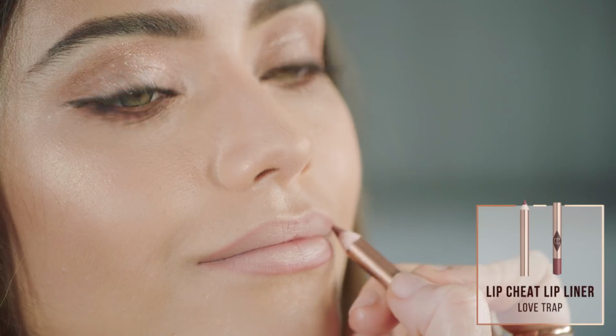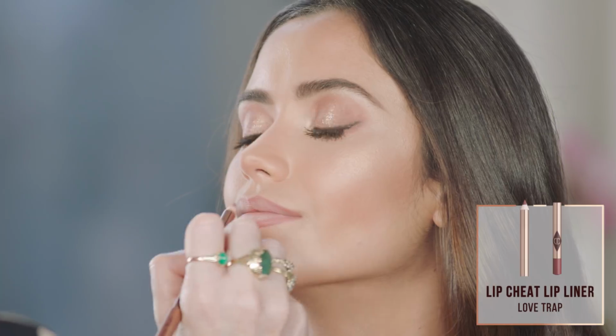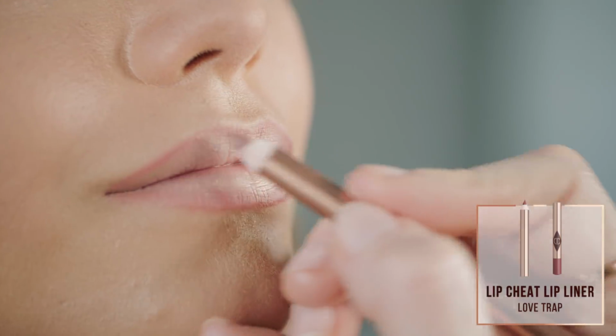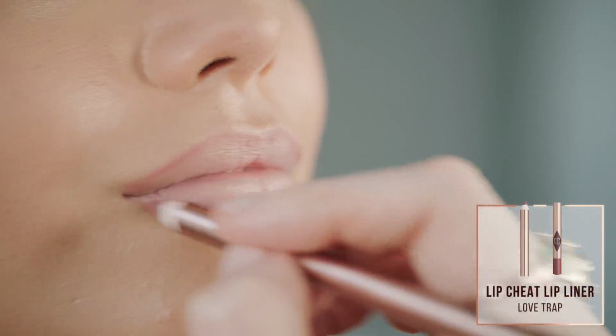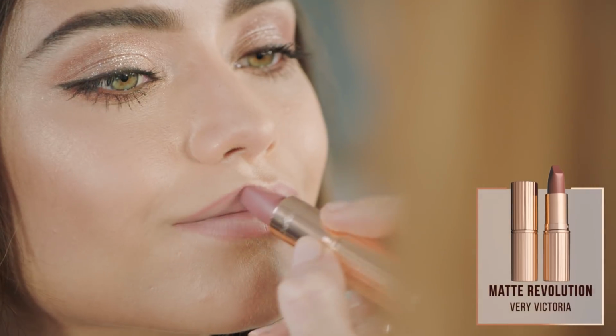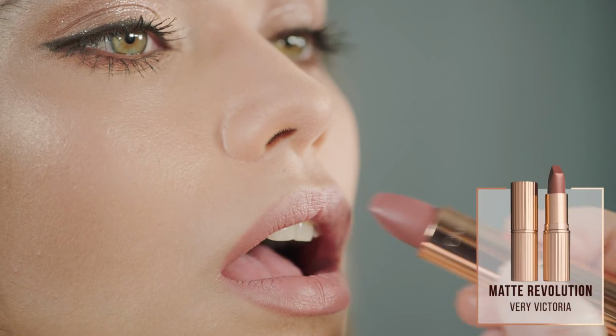I'm now going to use my Love Trap lip liner and Vogue Victoria lipstick. So I'm outlining the lips with Love Trap lip liner. This is a really beautiful, tawny rose, very flattering. It really gives you a wonderful stencil to the lips and really defines the lips. And now I'm going to fill in, and you can just use my Vogue Victoria straight from the bullet.